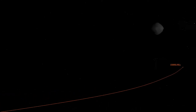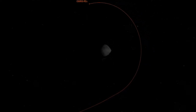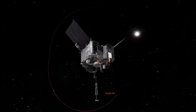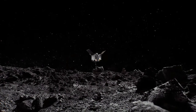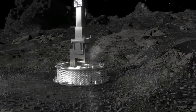In December 2018, after traveling for 2 years, 101 days, and over 1.2 billion miles, NASA's OSIRIS-REx spacecraft arrived at its target, near-Earth asteroid Bennu. OSIRIS-REx is the first mission to explore this primitive remnant from the origins of the solar system, designed to study the asteroid and return a sample to Earth.